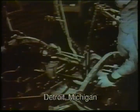Detroit, Michigan. At a General Motors transmission plant, sparks from a welder's torch ignited flammable liquids in a conveyor drip pan. Fire raged through the factory. 6 people were killed, many more injured, and $50 million in property was lost.